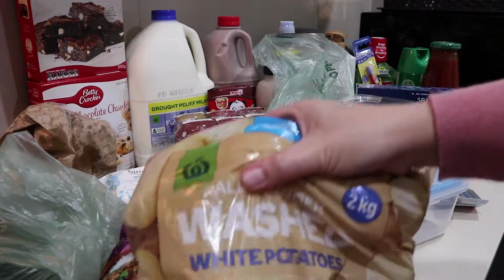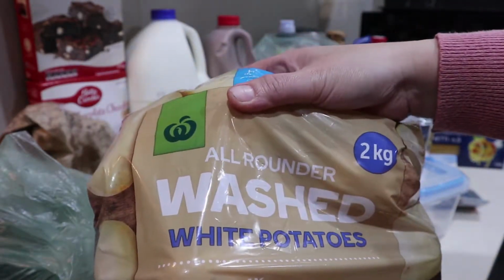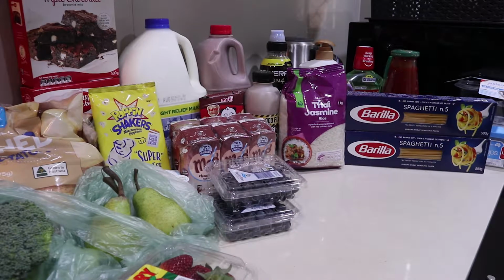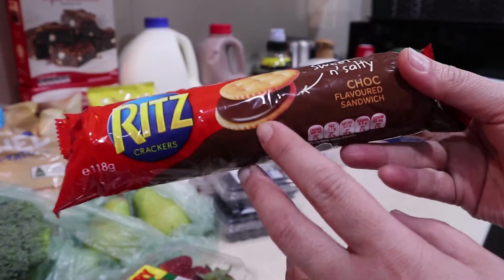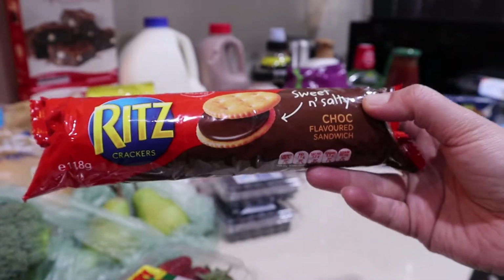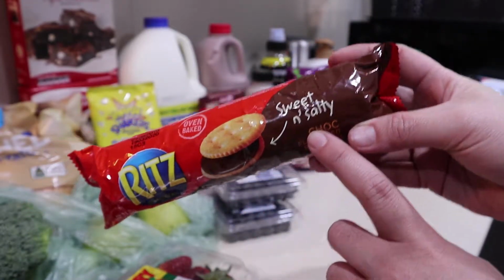Yay! White potatoes. So it's 2 kilos, and I needed the potatoes for my kafta batata, and I'll also be making, I think, shepherd's pie. Okay, so moving on, another half price this week is the Ritz. This is really yummy. If you haven't tried this brand with the chocolate in it, it's so yum. I love them. My 2 girls love them, and my husband loves them as well. I just bought one because I still have a few in the cupboard. It's sweet and salty, so you better try that.